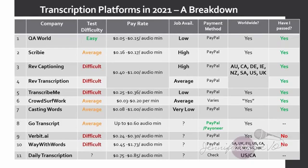This is a very long video, but I really wanted to go through all of these different companies with you, especially because I don't think any other YouTuber who talks about making money online has gone through the process like I have and actually passed 7 different transcription platforms, just to show you guys how it works and what it's like once you get inside. It's easy enough to say you can apply here, but then once you get a job and there's no work, what's the point?